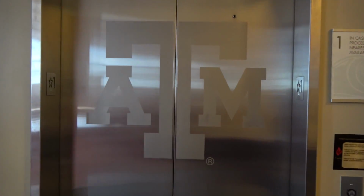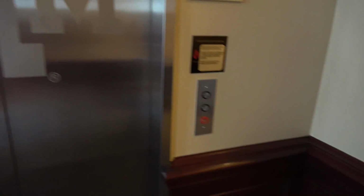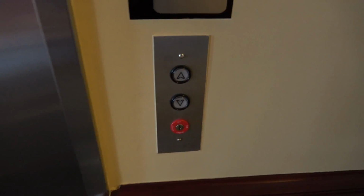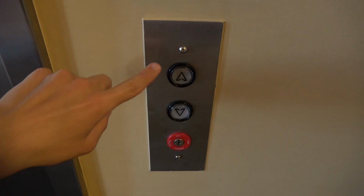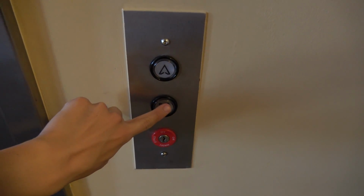All right, here we come to the elevator at the Association of Former Students building at Texas A&M University in College Station, Texas. Look at that A&M sign on the elevator door. Well, I know what you're thinking. Do not let this call button fool you. Just look what you'll see on the inside. Let's ride, here we go.